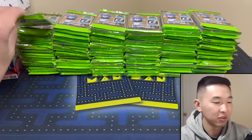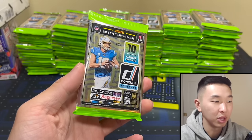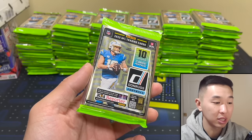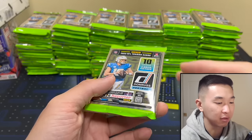So Donruss Football, brand new set, crazy stuff, because there's so much to find in here. The floor can be low, but the ceiling is insane. And I saw some awesome stuff from this. Didn't do a review just because my LCS didn't get it, so I went there on release day to get the product for you guys, and they had none. So, unfortunately, no review. But this will count as our chase and review.